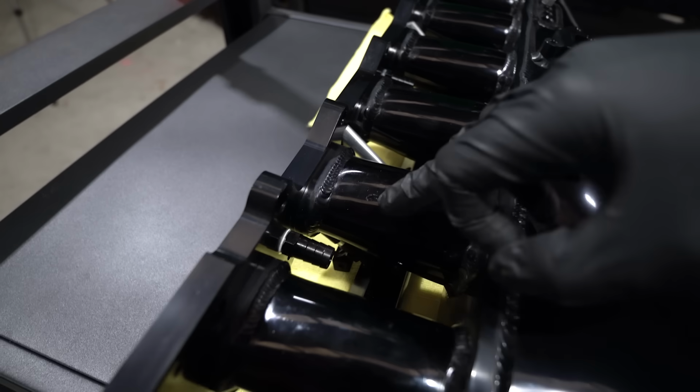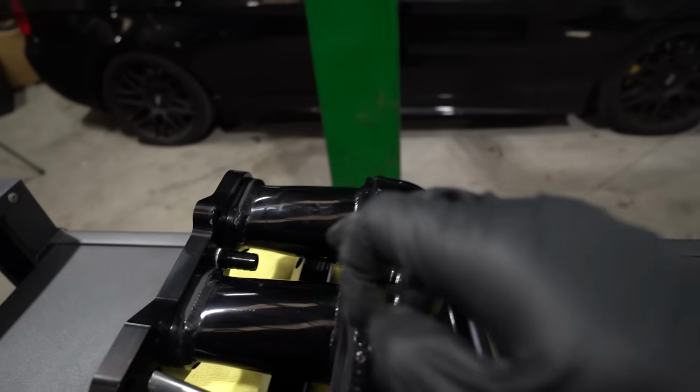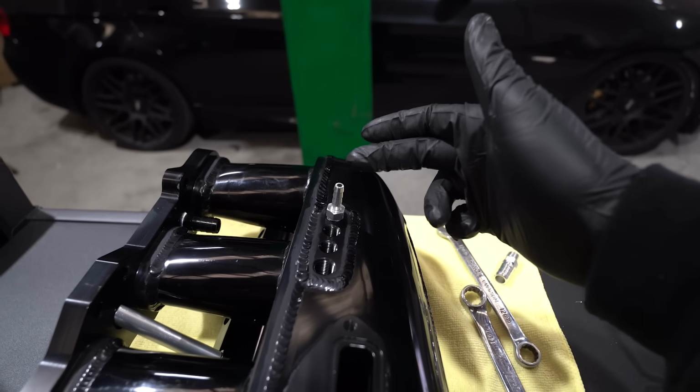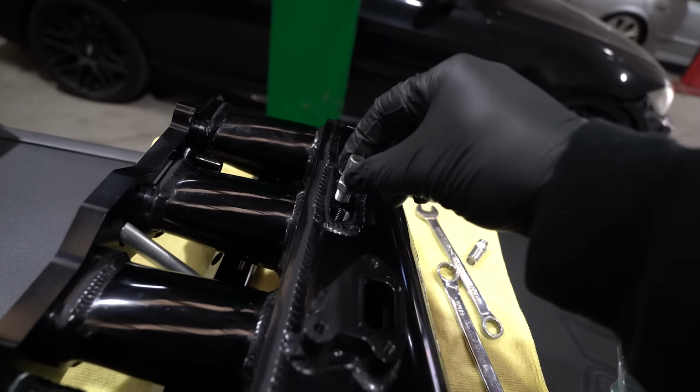I've already started installing the fittings for the coolant lines. You can see there, there, and there. And we've also started to install some of the vacuum lines that'll go into the intake manifold, like the brake booster and the MAP sensor that'll go to the ECU. The brake booster fitting should literally go somewhere here.